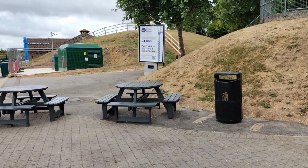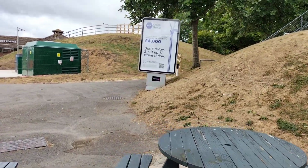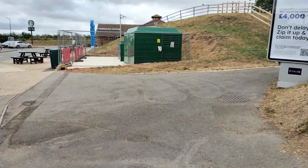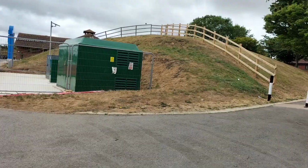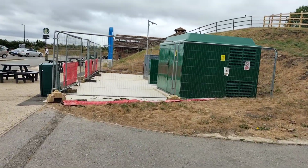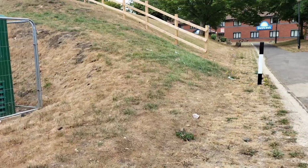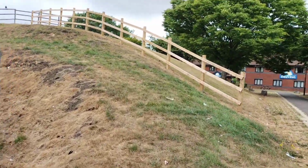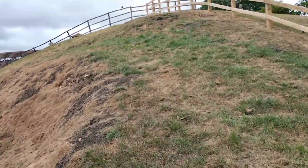And up there, on top of that hill, we could just see a bit of the first floor of the services, which you can access through the escalators we went up. And just in front of us, we can see the Starbucks drive-thru, and I think I'll conclude the tour on the top of this hill here, and we can see the Days Inn Hotel just in front of that pathway in front of us.